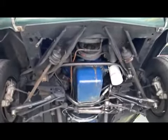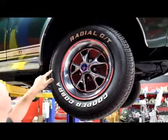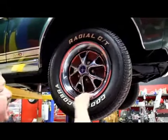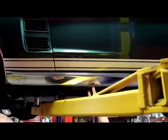Let's take a look at the wheels and tires on this baby. So really sharp looking wheels on this thing. We've got 205 70 14s. Center caps are in good shape. The trim rings look great. We said earlier, the rockers and even the rocker moldings are in awesome shape.